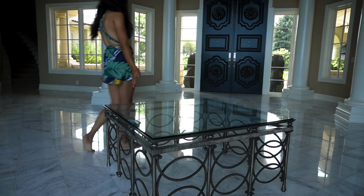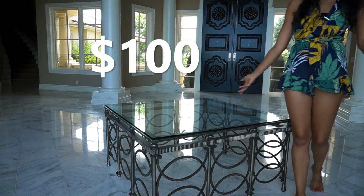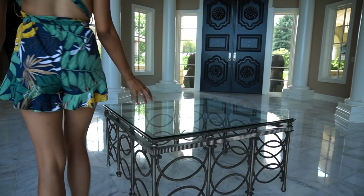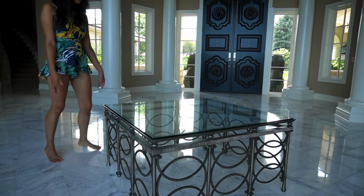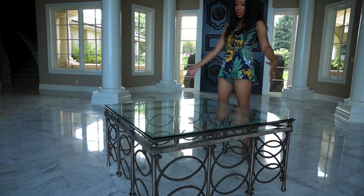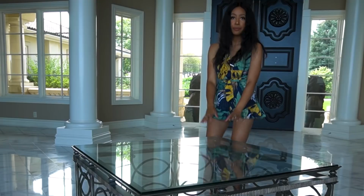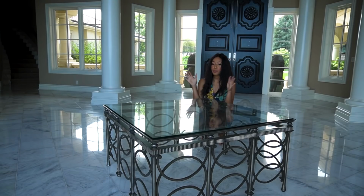So on its own, maybe somebody might offer $100 for it, but we don't want $100, we want $600. We want to get the most amount for our clients as possible. So instead of just taking a picture of it like this, I'm going to clean it, stage it, and also put it around other furniture so they can really see the potential of it. So let's do that.